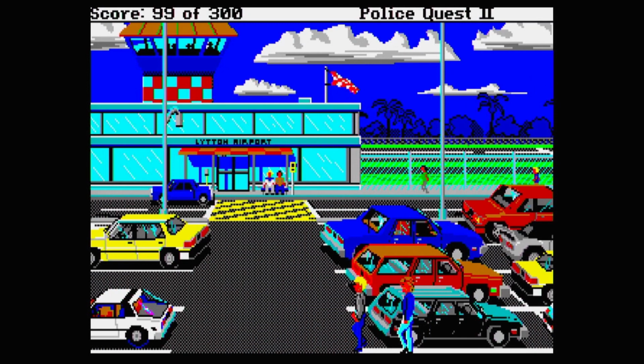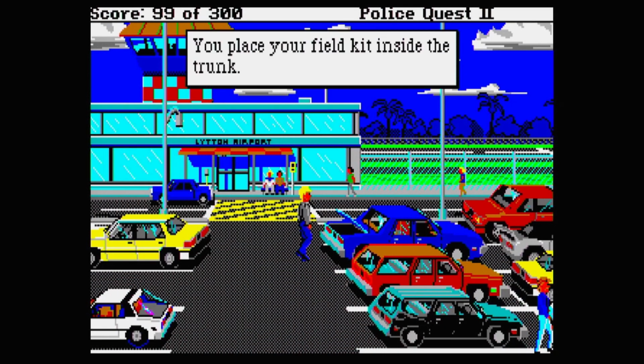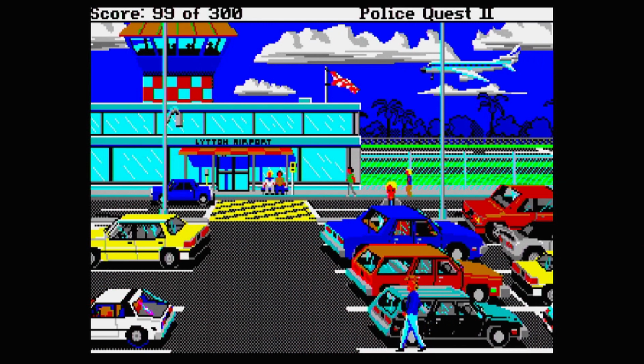All right, so let's just get Sonny walking properly here. There we go. Open the trunk. The only really annoying part about Police Quest 2 that I find is, well, there's two things. Having to put the kit in the trunk all the time is annoying. But having to get in the car to use the radio, I don't know why we didn't have extenders. I guess as a detective, you probably don't carry a radio extender. Not normally anyway. But still, having to go to the car every single time to use the radio is super annoying. But maybe that's the way it was back in 1987.